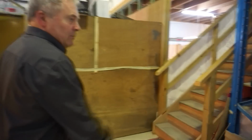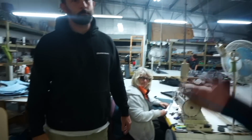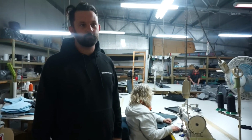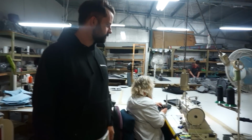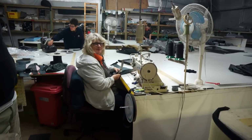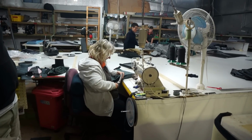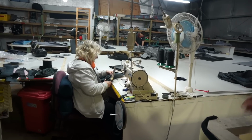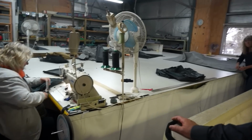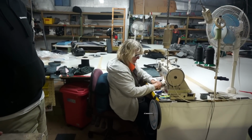Okay, so come on up to the canvas fabrication area. Here we've got some of our key members. We've got Len, who's a master auto marine trimmer, and Angela, who's absolutely fantastic seamstress. Down the back here we've got Val, Audie and Robin, all part of the key team that puts all of our canvas and upholstery together.